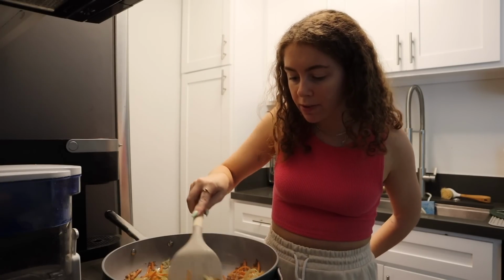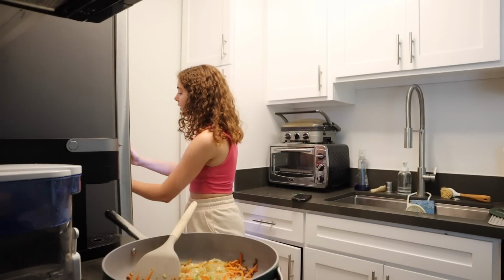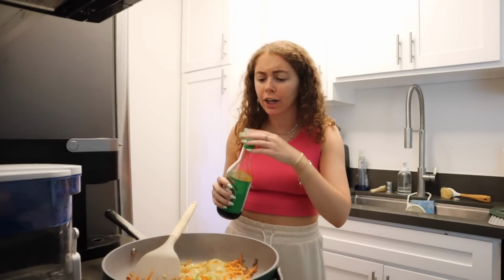The water is almost completely dissolved, so this is when I'm going to throw in some soy sauce, just for a little bit more flavor. Soy goes in, but this meal is pretty much done.